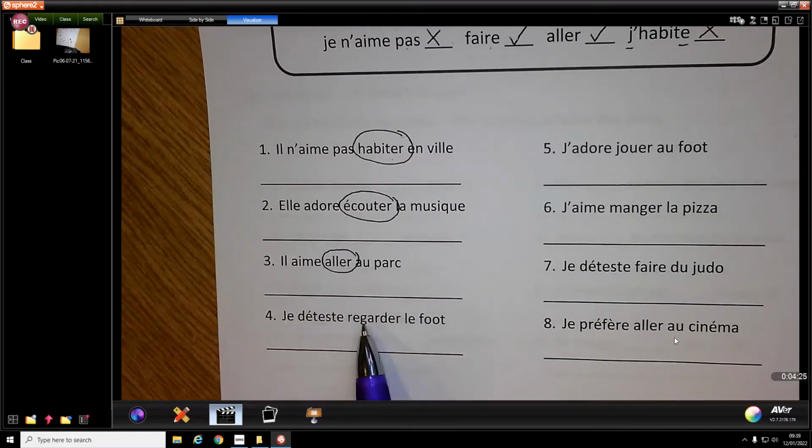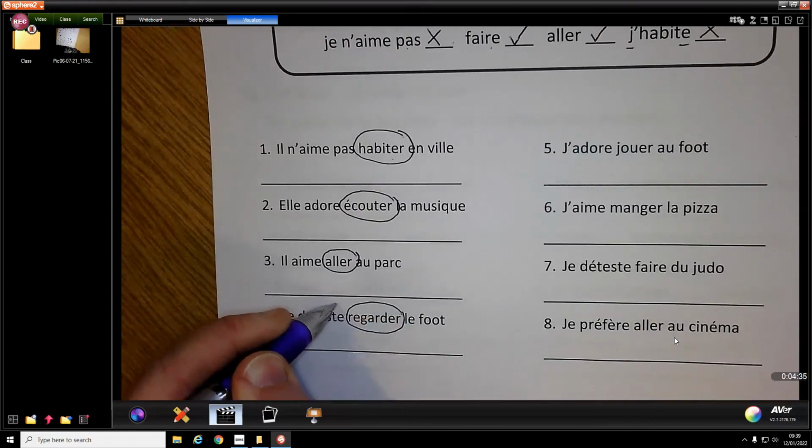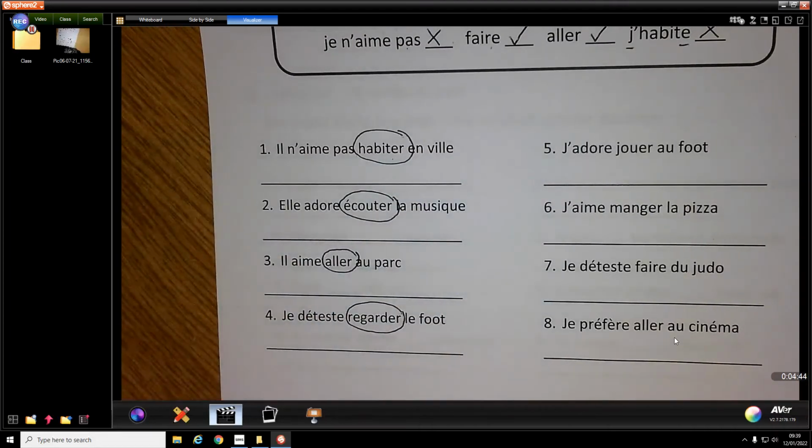Je déteste regarder le foot. I hate watching football. I hate watching. To watch or watching is our infinitive. It's got no person directly in front of it. It ends in an er. We'll pause there. If you feel you're ready, you could have a go at the next 4 yourself. If not, keep working with me. Once you've paused the video, if you think you've got your answers down, you can come back and check them in a moment.